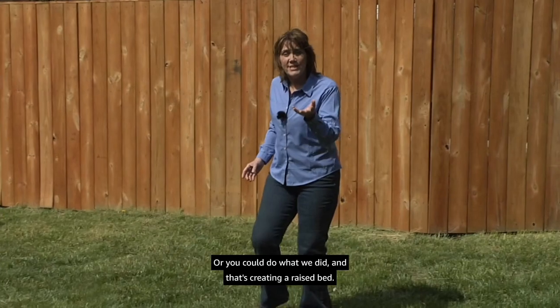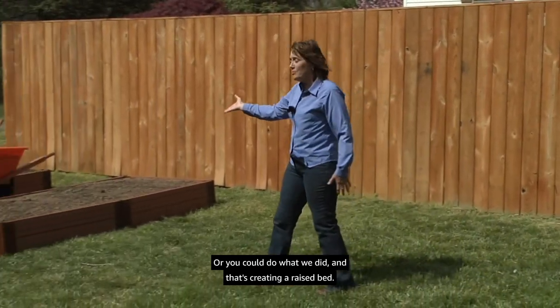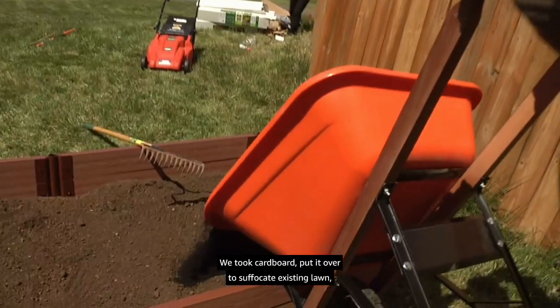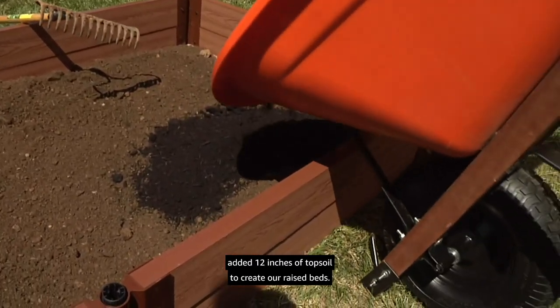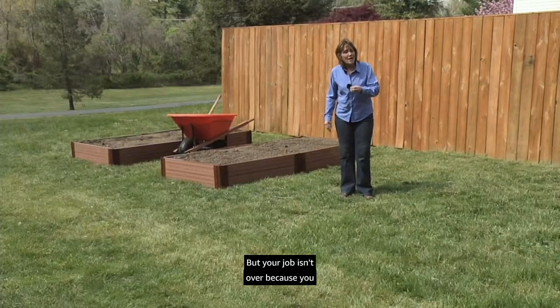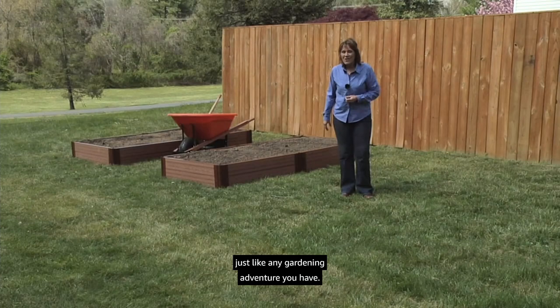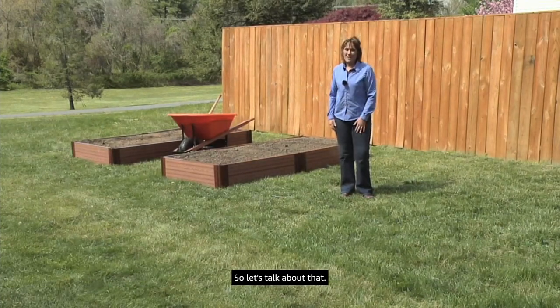Or you could do what we did, and that's creating a raised bed. We took cardboard, put it over to suffocate the existing lawn, and added 12 inches of topsoil to create our raised beds. But your job isn't over because you want to pick a good quality topsoil, just like any gardening adventure you have. So let's talk about that.